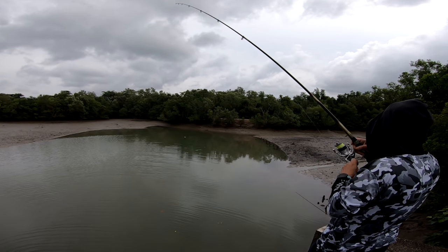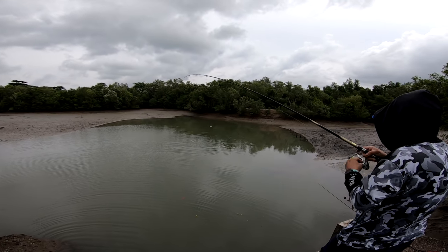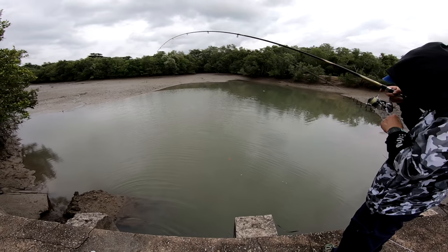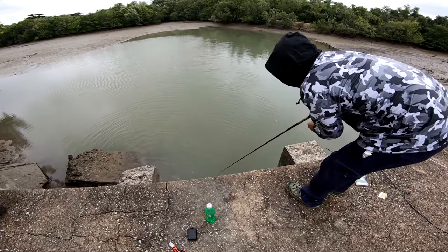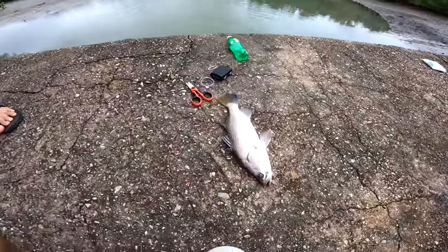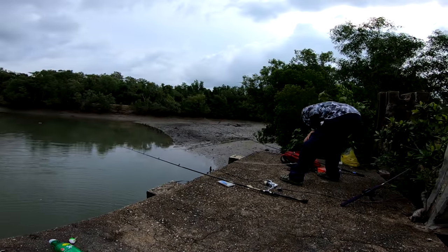Fish on by Abang. Woo! Look at the acrobatic jump of the barramundi. Nicely done. Wow, good size. This is a good size. Ooh, wow, wild barramundi. Good size. So it won't come off. Alright. Good size barramundi right here, guys. Well done, abang.